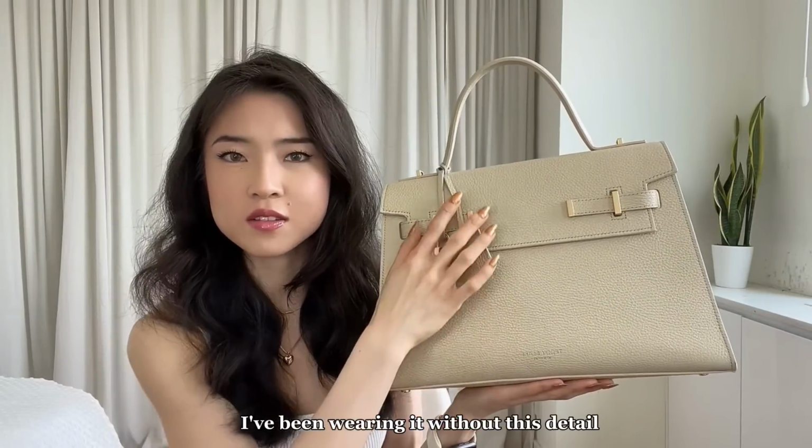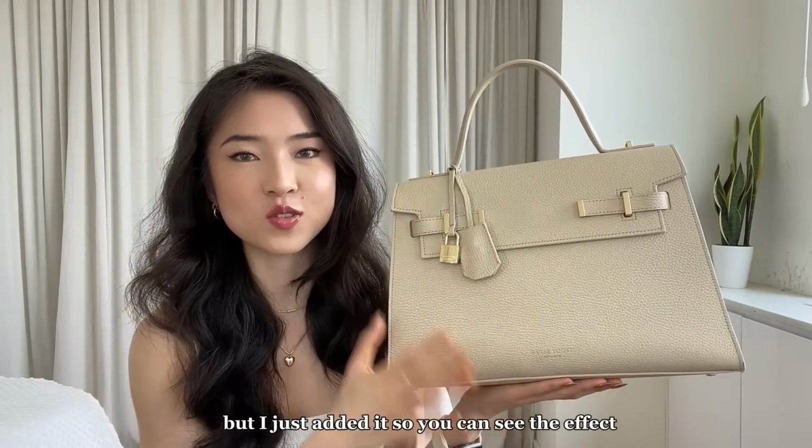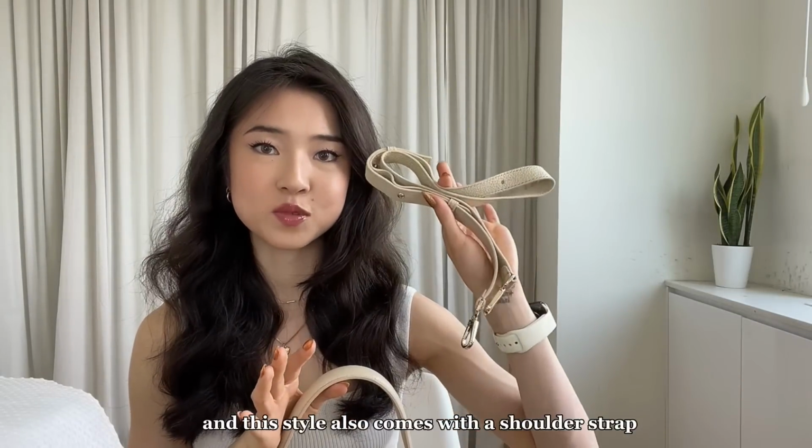I've been wearing it without this detail, but I just added it so you can see the effect. And this style also comes with a shoulder strap.